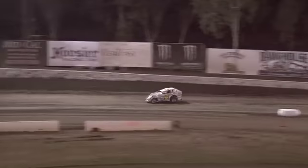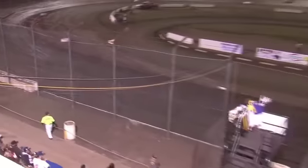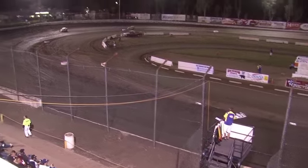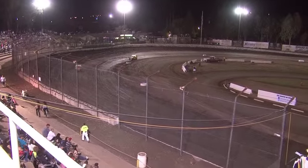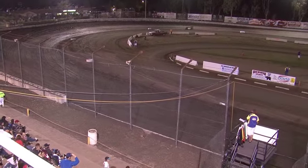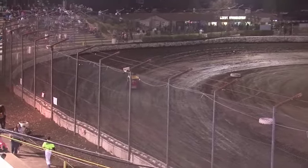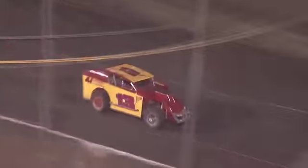White flag in the air, Jeff Fry. That was a hiccup. The number 14 will take the checkered flag out of turn number 4. Your winner in the Modelites heat race number 2. Rounding out the top 3, actually, you know what? Let's round out the whole race. The 5 of Cornder, the 32 of Lewis, and the 13 of Flippo.